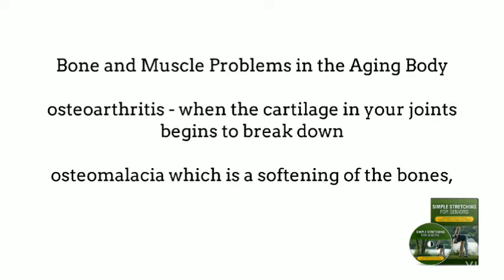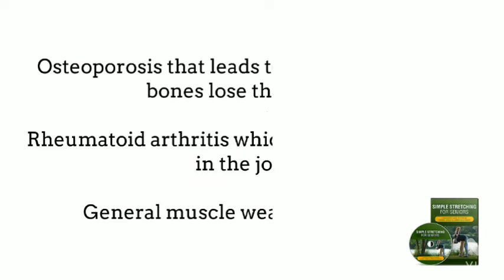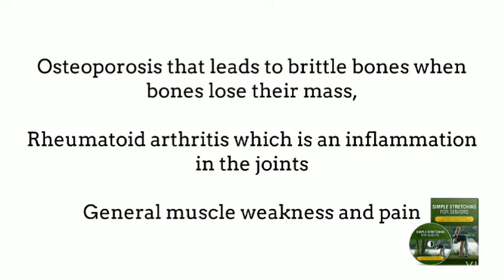Bone and muscle problems in the aging body. The most common bone and muscle problems the aging body may experience include osteoarthritis, when the cartilage in your joints begins to break down, osteomalacia, which is a softening of the bones, osteoporosis that leads to brittle bones when bones lose their mass, rheumatoid arthritis, which is an inflammation in the joints, and general muscle weakness and pain.